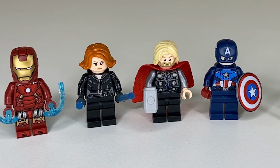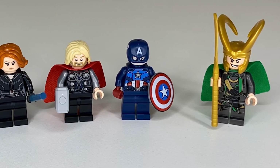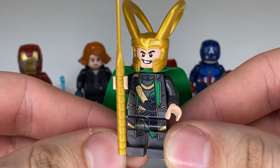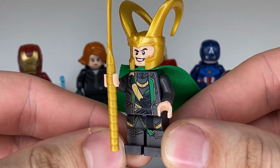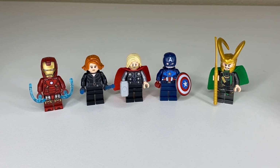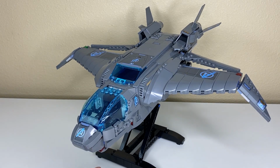For the minifigures that we do get in this set, it's a very solid lineup, all with amazing printing and detail on them. My favorite one being Loki. I think the armor and the robes he wears in the first Avengers film are second to none, and I think it's well translated over onto LEGO. So a decently solid lineup of figures, but it doesn't quite hit the bullseye. Now we can move on to the Quinjet, and I gotta say, this set looks absolutely amazing.